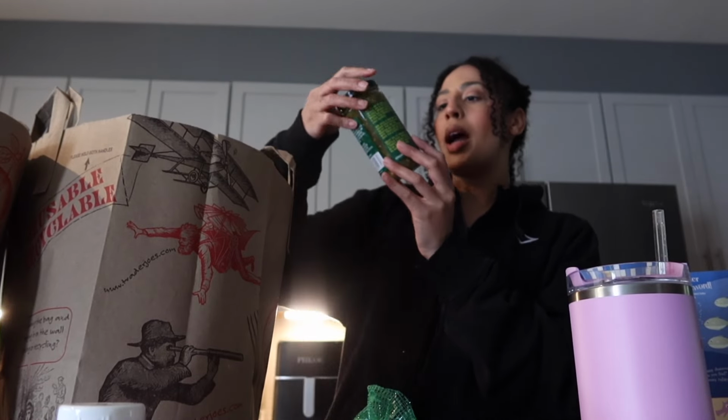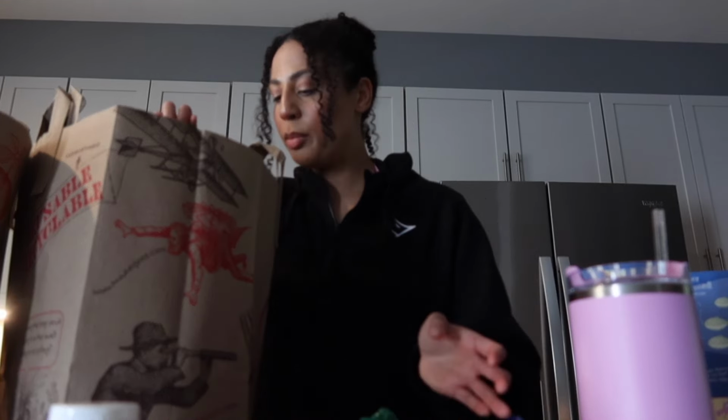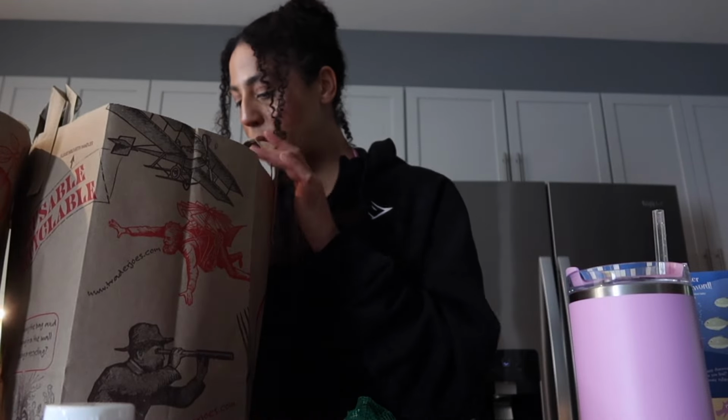And I wanted to try their Hatch Valley salsa for my tacos. I also might do breakfast tacos too if I want that instead of burritos this week because I have a ton of tortillas, corn tortillas that we're gonna use up as well. And I also figured that for breakfast tacos, black beans would be a great source of protein. So I got a couple cans of that and I got a hot sauce.